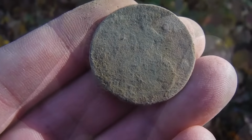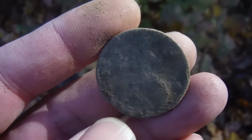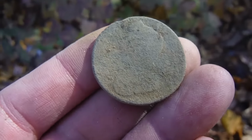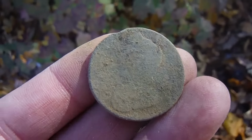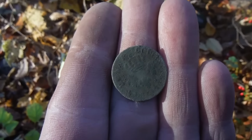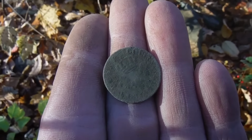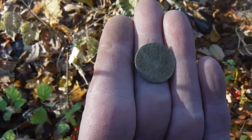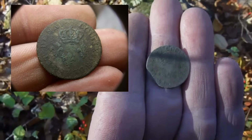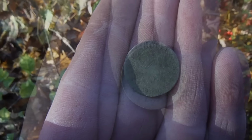Can't see any detail on it yet. My battery drains real quick when it's real cold out until it warms up, but just quickly, it's a King George II. You can see there. I'm not even sure what it is yet. Something foreign. It's got a crown on the top. 17-something on the date, but I'm not sure yet.